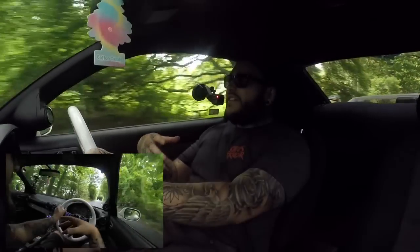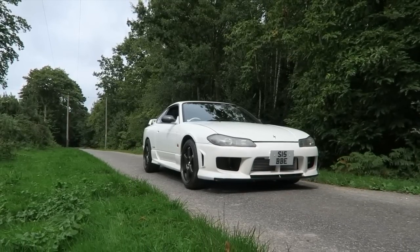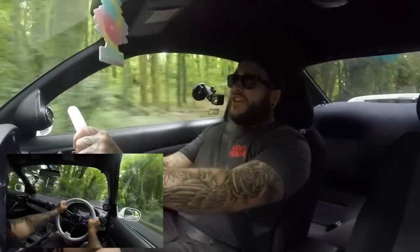It's the best one you can go for at the end of the day, as well as the Spec R, which is sort of outside with the aero kit. This means it's got more spats. It's got a sort of girthier look to it from the factory. And if you are looking at an S15, I think that's probably the one to go for.